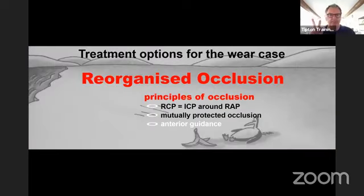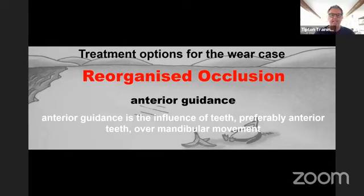Third principle, anterior guidance. Okay, definition of anterior guidance: influence of teeth, preferably anterior teeth, over mandibular movement. So close your teeth together, slide your teeth around. All of you will have an individual way in which your mandible moves. It's almost like a thumbprint, fingerprint, DNA. It's unique to you that your mandible will move in a certain way. And the way it moves with your teeth together is determined by the shape, the position of your teeth.